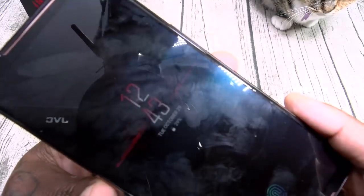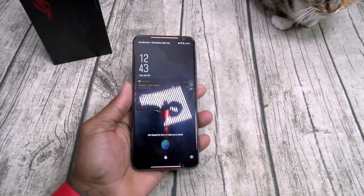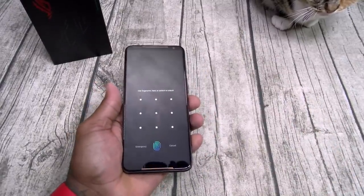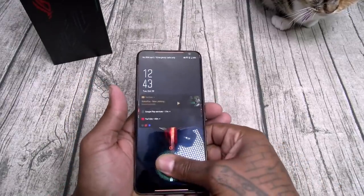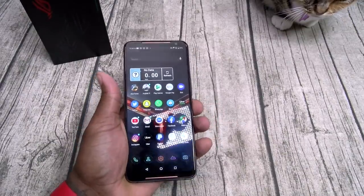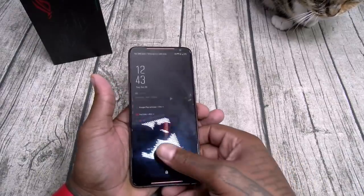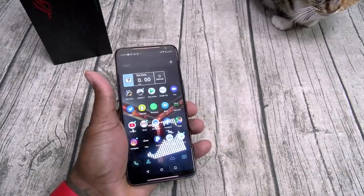Always on display. That's one of the things on my checklist. Always on display. You got on-screen fingerprint sensor. So there's a couple of different ways you can open up the device. You can swipe up, put in your pattern and your pin. You got your on-screen fingerprint sensor. Now, it's optic. It's not the fastest in the world, but it does work. It's just a little, not OnePlus status, but it does work.